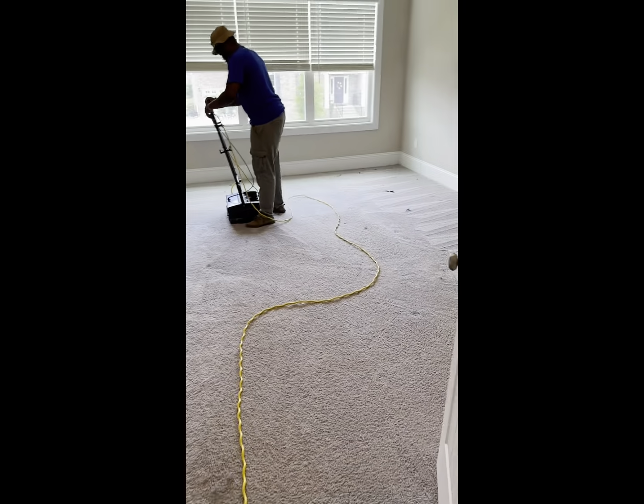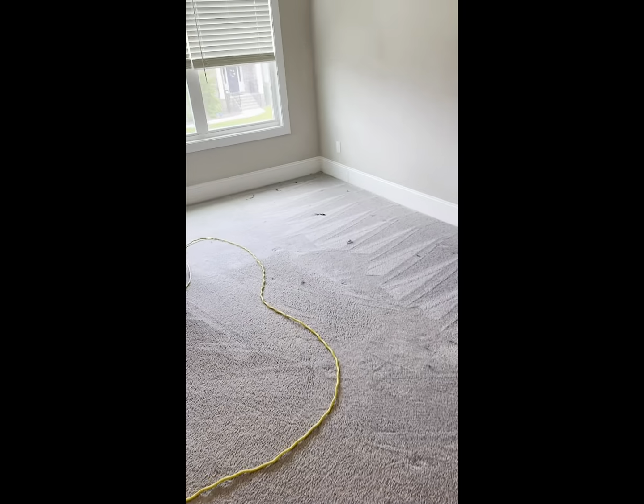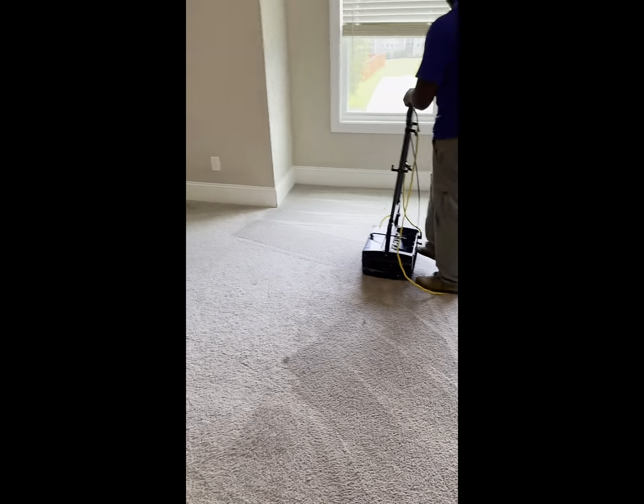Here's the 3rd room. It's still here. So there's gonna be a bunch more.